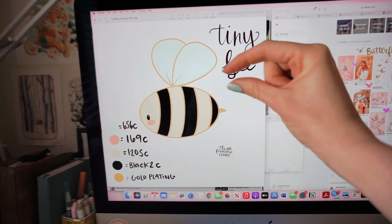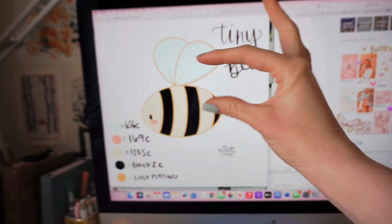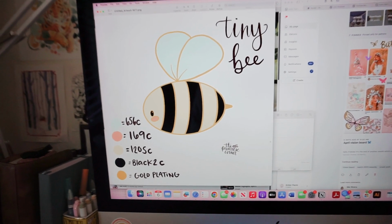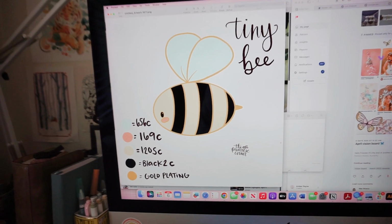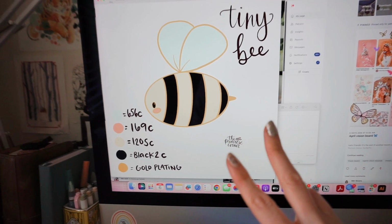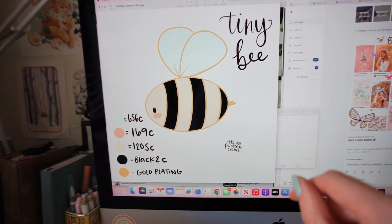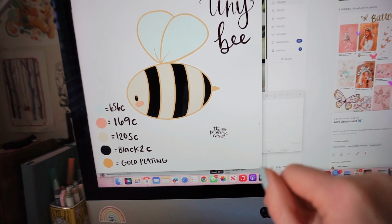Okay, I also submitted this design to my enamel pin manufacturers for this tiny bee. It's going to be like this big, probably the smallest pin I've ever done. But I think this is going to be really cute in a tiny size. I have a cute idea for a backing card for it, which I haven't completely fleshed out, so I'll be back when I have that part of the design done. But I just submitted this also, so I've got two pins going in. There's also a third that I want to do a remake of, but in a different color, so I'm waiting to hear back from them if that's possible.